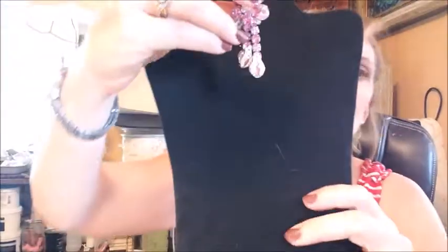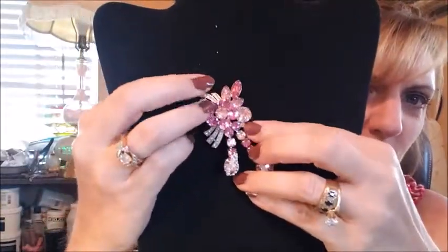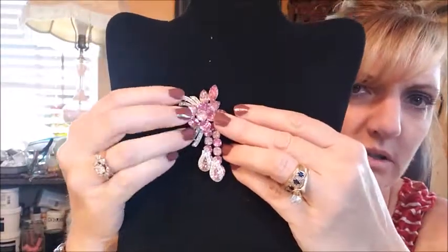Okay, let's get into what I have here. Now, as far as costume jewelry goes, that is drop dead gorgeous, don't you think?